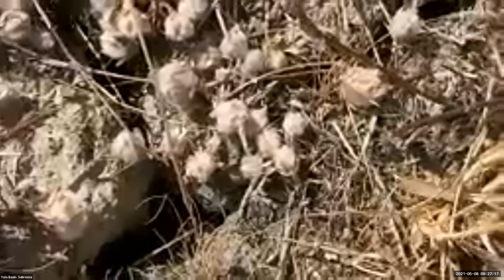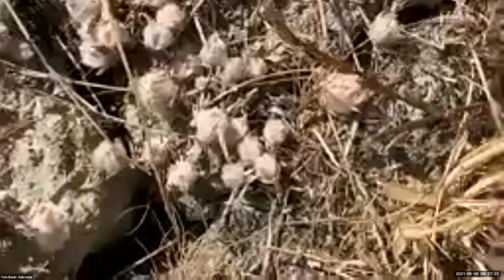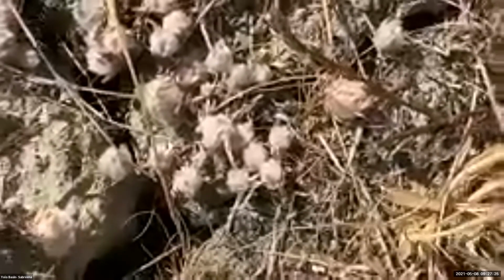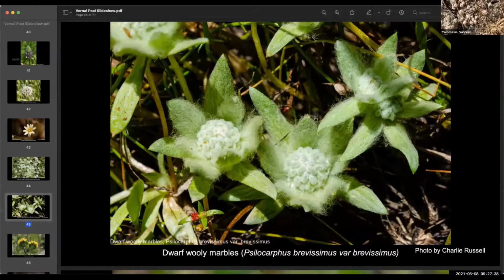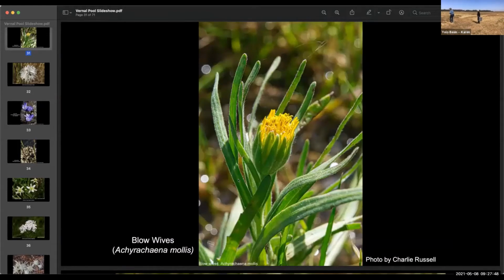There are woolly marbles, these just little tiny round balls on the ground. It looks like someone came and scattered little tiny balls of wool. Okay, we will try to show you some blow wives at this point. Blow wives I really like. They're a wonderful little flower, and when they're blooming, they never open up like a regular blossom. With any luck, we'll find them if a flag hasn't blown away.